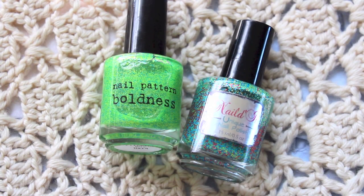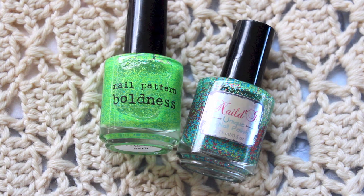This one is from Nail Pattern Boldness, and this is Flipping Out Hard. And this one is from Nailed It, Unique Nail Polish, and this one is called Vegas Sands. And these are both alternatives that I purchased because I couldn't get my hands on Floam forever.